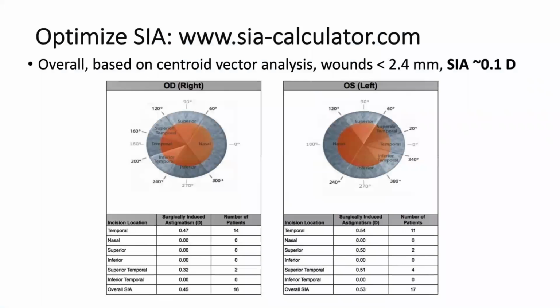And lastly, looking at SIA values, it is important to understand that if you are operating temporally and your wounds are less than 2.4 millimeters, based on centroid, so average vector analysis, it turns out that the SIA value is about 0.11 diopters of flattening. So even if you are not going to calculate your own very specific surgically induced astigmatism, the average will be about a 0.11 diopter flattening effect if you are a temporal surgeon.